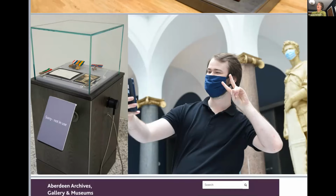For me, the national lockdown brutally exposed our limitations in the area of digital engagement. Digital had previously been the preserve of the marketing and communications team, two bodies, and was largely focused on promoting actual events in our buildings on social media, maintaining our extremely slow website, and managing a schedule of blogs.